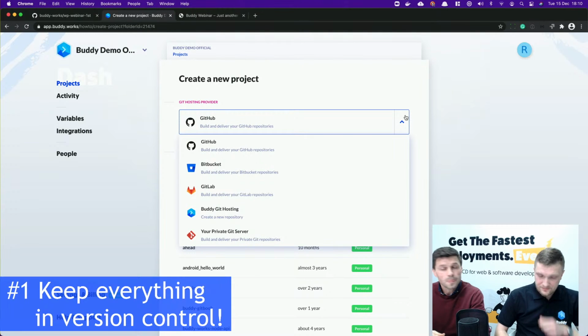Yeah, you can also host Buddy on your own internal server if your company policy requires it, and then host files locally, safely behind the firewall. So whatever type of version control you use, provided it's Git, Buddy handles it.